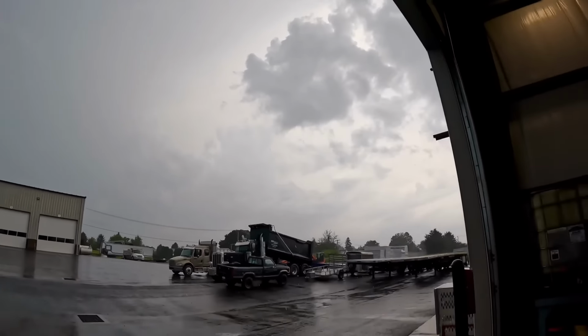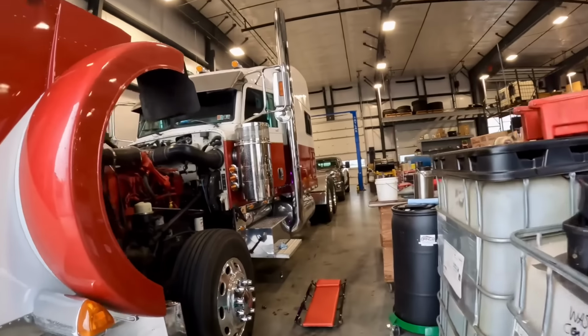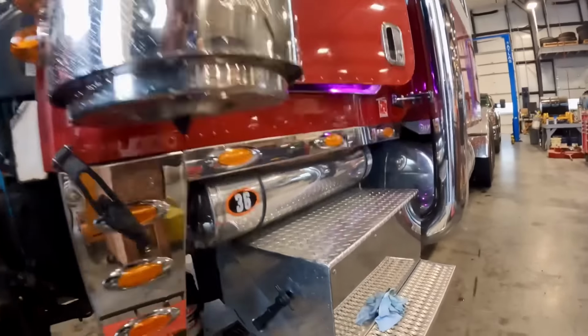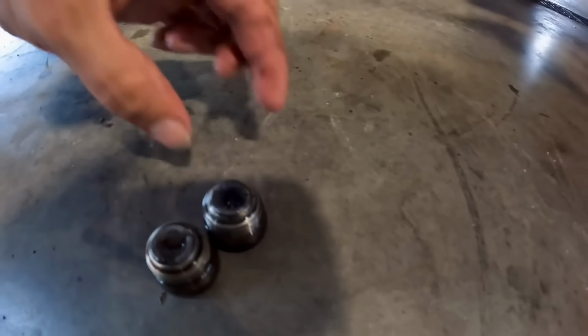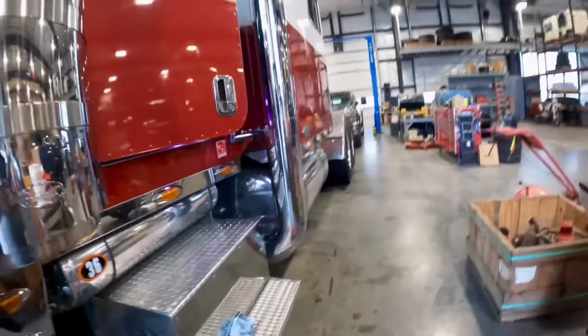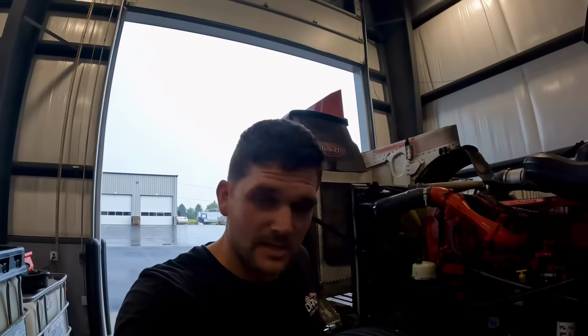So that's all we're gonna get done for today, because I got to get to my appointment, so it's pretty much all drained out already. We'll let it drip for a while. Got a little bit of trash on there, just kind of normal wear. Looks pretty good. Looks like everything's working good, so I'm going to get this filled back up and get on out of here and on over to Smoketown for my appointment.